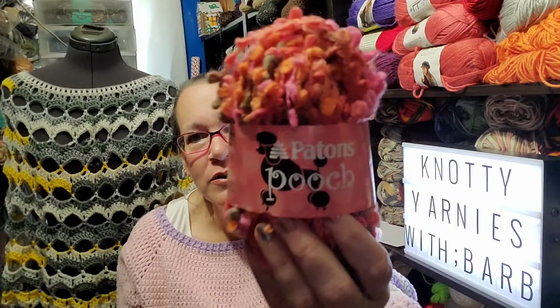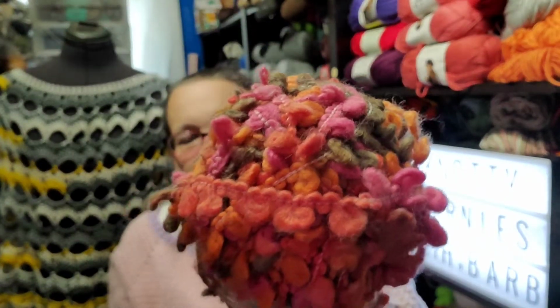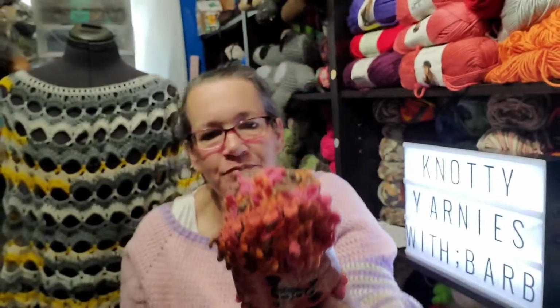My next yarn, onto the number 6s, is Peyton's Pooch yarn. It's quite a funky looking yarn. This colorway is called Indian Summer. Calls for 6.5 millimeter knitting needles or crochet hook. Hand wash, no dry clean. I'm guessing it's lay flat to dry. It says on the back label, but I'm not going to rip the label off. 63% acrylic, 27% wool, and 10% nylon.